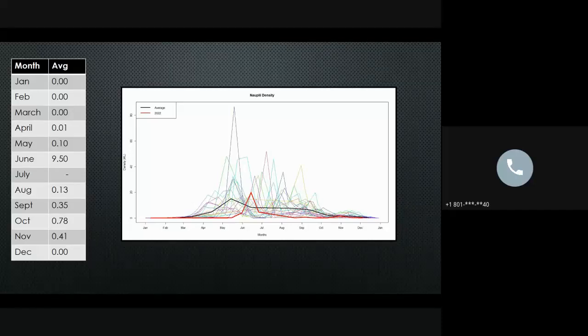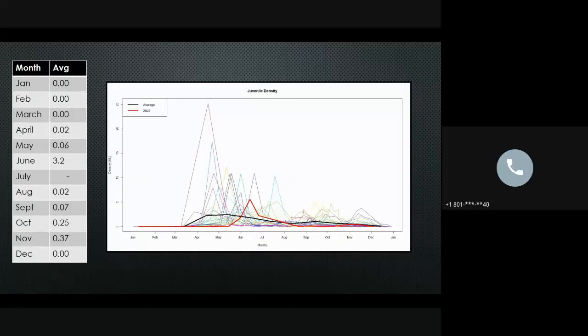The thing to note here is that in late October, early November, we started picking up the pulse of knockout. So they started this late generation. We see that in the juveniles, a similar pattern, suppressed before they started really peaking. And then we did this extra little bump in November.